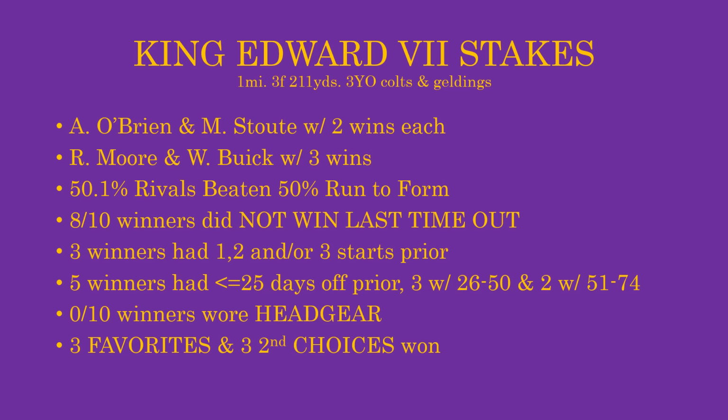And 5 winners had less than or equal to 25 days off prior. 3 had 26 to 50, and 2 had 51 to 74 days off prior. None of the 10 winners had first-time headgear, and 3 favorites and 3 second choices have won. So it's fairly chalky, but you can be an overlay and still get it done.